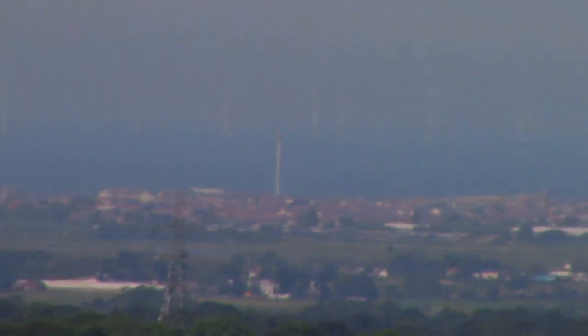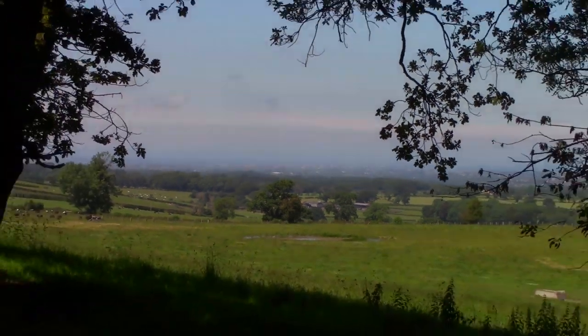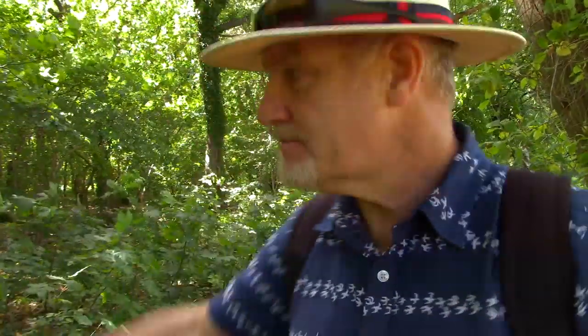Well, here we are at the edge of the forest. It's quite breezy, actually. Unfortunately, we're at the wrong end of the forest. I know this because over there, about 12, 13 miles away, I can see the North Wales coast of sunny Rhyl. But this tells me that we need to be at that end of the forest. So let's go.